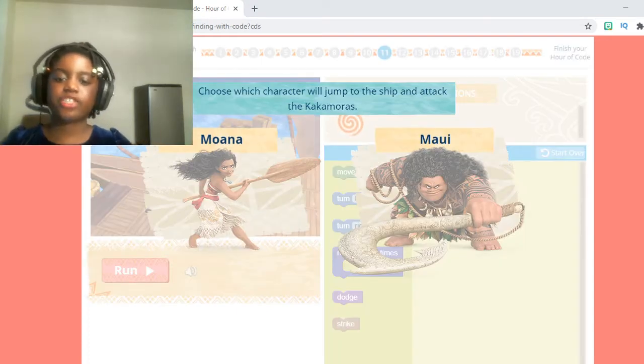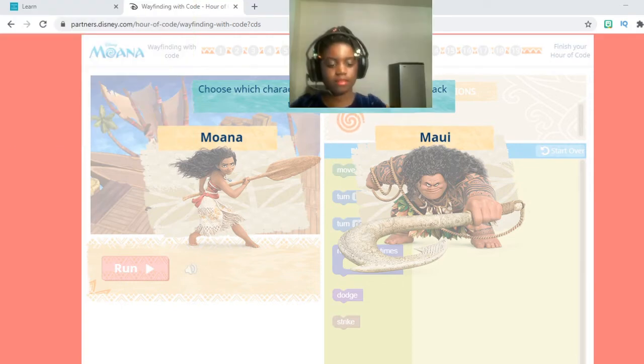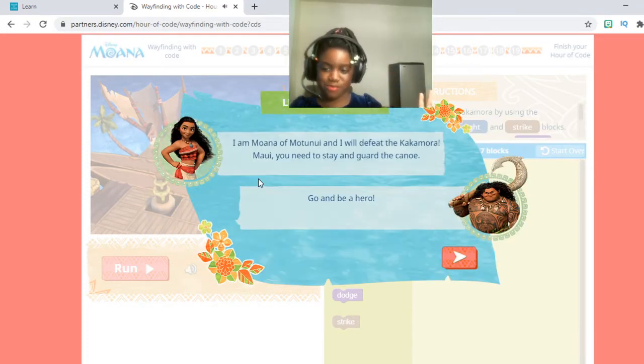Now it's saying, choose which character will jump to the ship and attack the Kakamora. Now, one second, my face cam is a little too big. My face cam is all fixed. Now let's see, who should we take to the Kakamora? Now, you guys can choose whichever one you want, Moana or Maui. It really doesn't matter. I'm going to choose Moana because that is my favorite character from the movie.